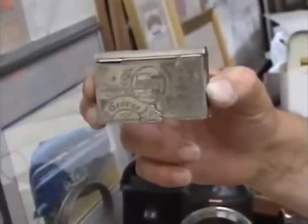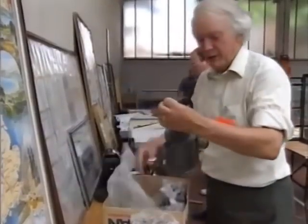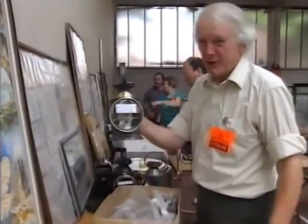That's pretty. It's a snuff box. We don't know what that is. We think it's an apprentice's lamp, but nobody knows.